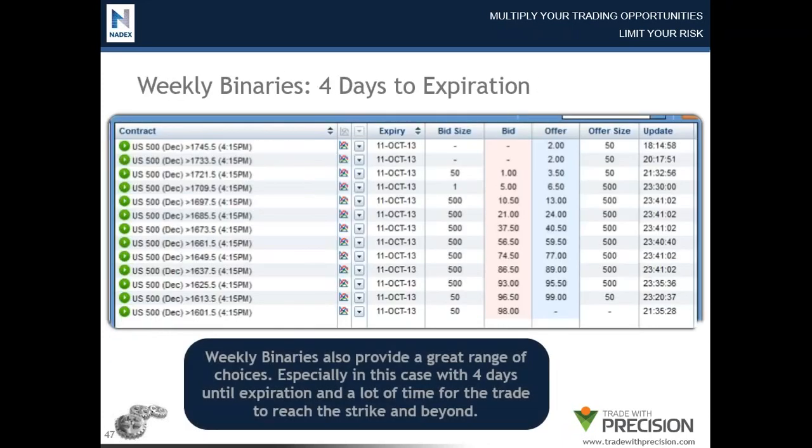Okay, so another option that we can take is the weekly binary. So if I think that the market eventually is going to get there because I'm looking at the weekly, but I'm not sure it's going to do that within today, then I can look to take the 4 days expiration. So I've got almost the entire week ahead of me for the market to rally. Obviously, you will pay more for the time value in that binary, but you can look to, again, mix and match.